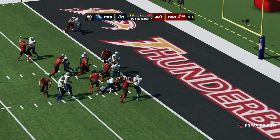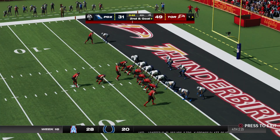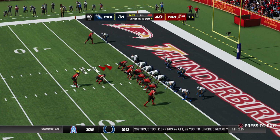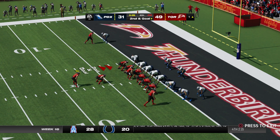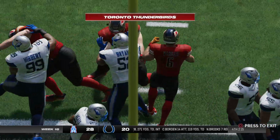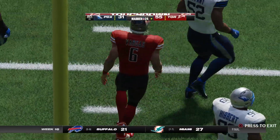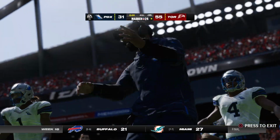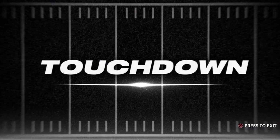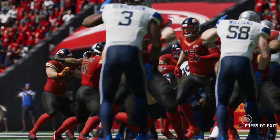They'll try and run for it on 1st and goal. And he's going to press this one forward as they stop him right around the 1. 2nd and goal from the 1. They'll try to run this one in. And he is into the end zone for a touchdown. A great effort there. His 2nd touchdown of the game, 17th on the year. And the Thunderbirds take advantage of the short field and finish it off with a quick touchdown.